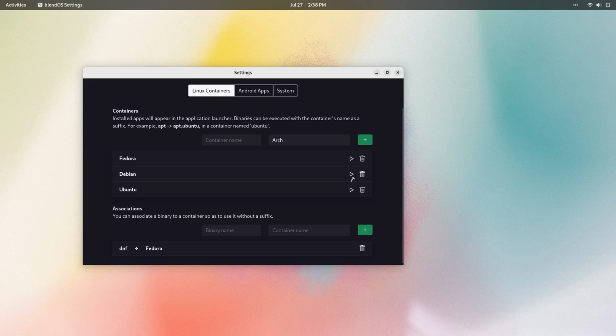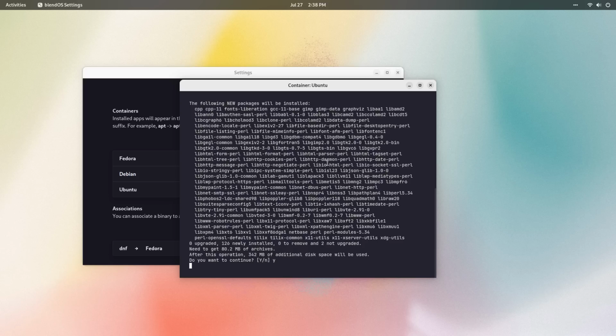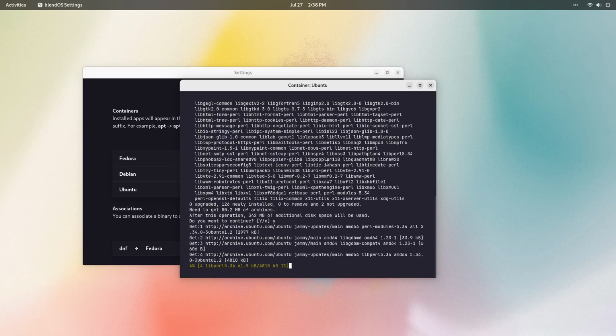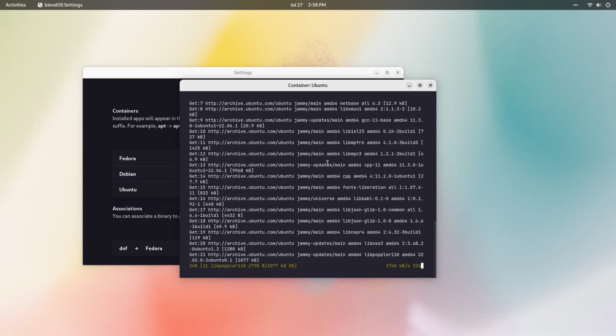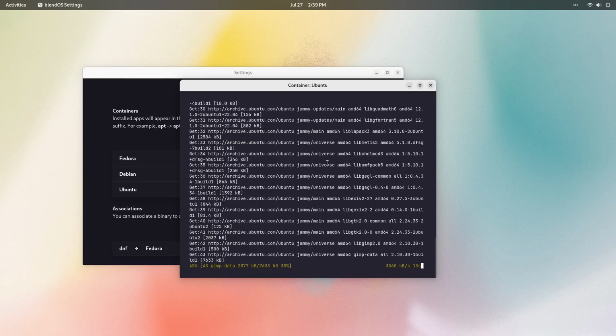This terminal is basically Ubuntu now. You can run any command supported by Ubuntu. For example, we can do sudo apt update and then sudo apt install gimp and it will install gimp for us. This gimp integrates with the system fully and will be available for us in the app menu. It will run how you'd expect it to without any shortcomings. But this app is installed in the Ubuntu container without actually touching the main root file system. That's why we were not asked for a password.